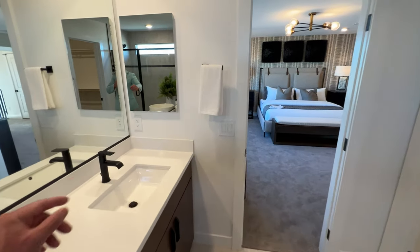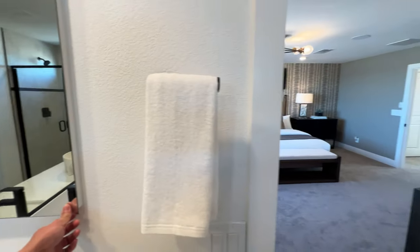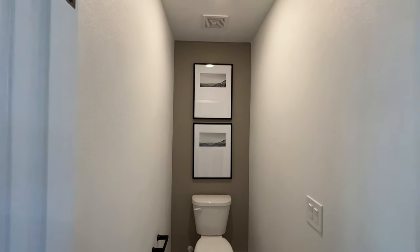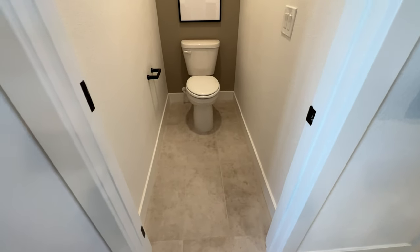You're getting a medicine cabinet. Nice. And this is the area for your water closet, right? Very spacious, actually. This is a long one. A lot of space in here.